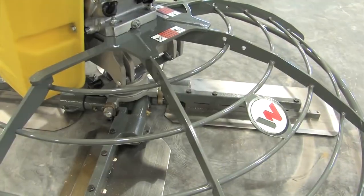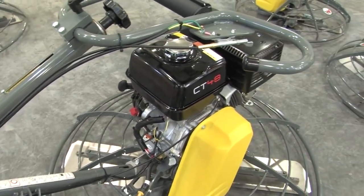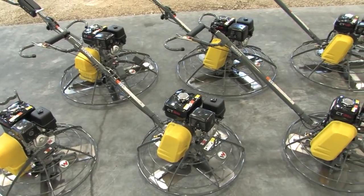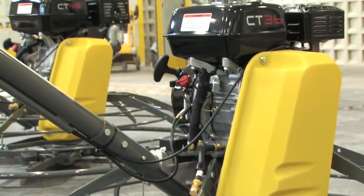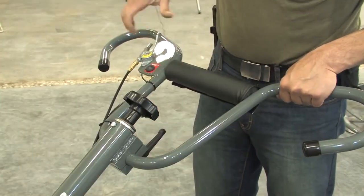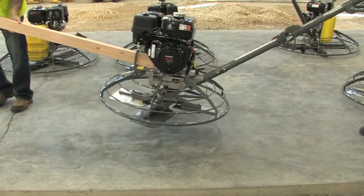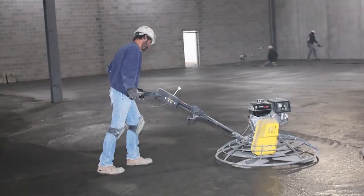machine. At Wacker Neuson, we've been making concrete trowels for nearly 30 years, offering over 64 different model variations. Our machines are designed and built with the most advanced technology, offering contractors high-quality tools for concrete finishing. Wacker Neuson offers trowels for residential to light commercial industrial applications.